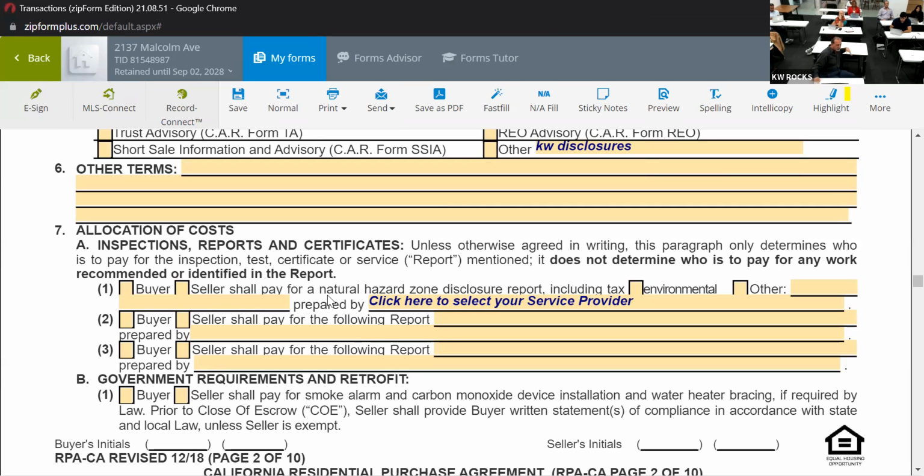What is a natural hazard disclosure? It usually gets done, but it has to come from the seller. Since sellers are not experts, they have a third-party company do it. Basically it's a disclosure, a report telling you what's going on environmentally around the property. Is there a fault line, an earthquake fault line? Is there gas? We have a couple of brochures for NHD, and maybe you want to visit the website.